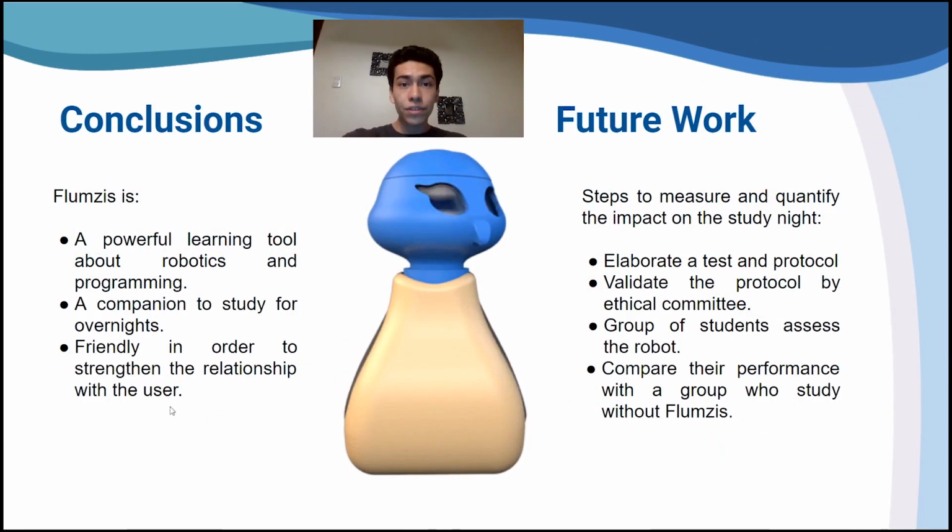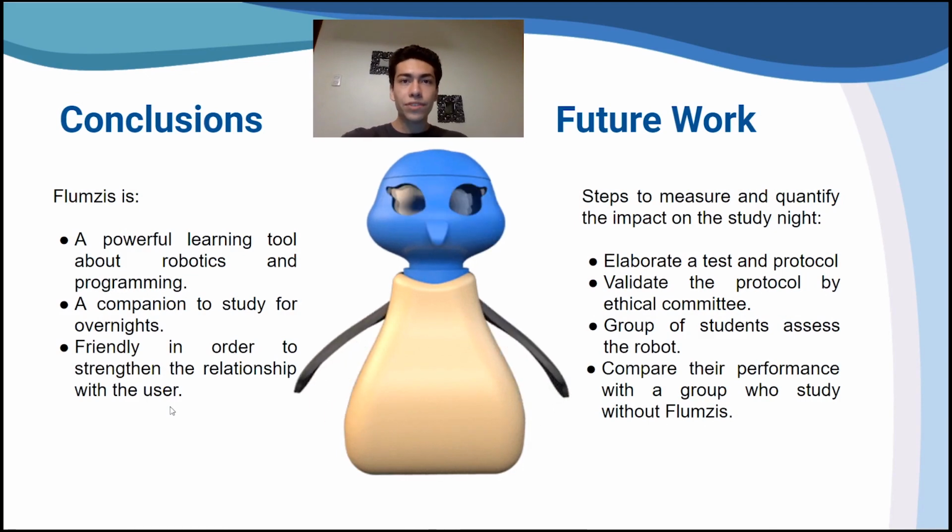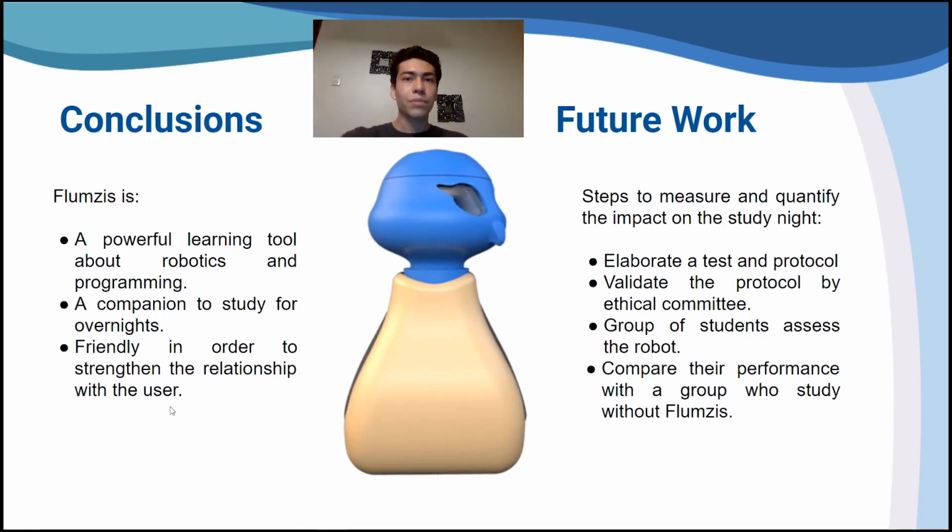In conclusion, Flumzis is a powerful learning tool about robotics and programming, a companion to study overnight, and it's friendly in order to strengthen the relationship with the user. Actually, we are starting some tests to measure and quantify the impact on the study night.